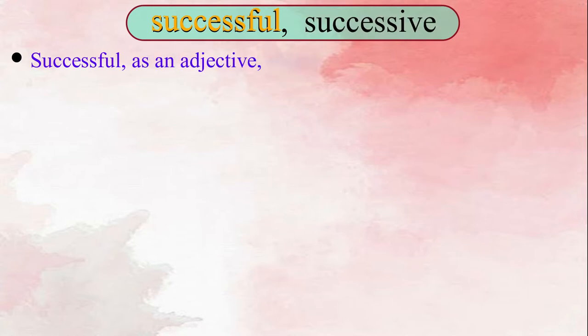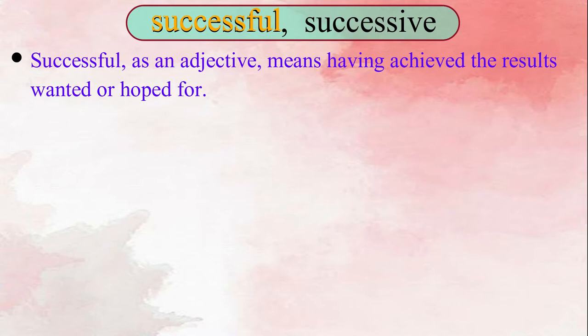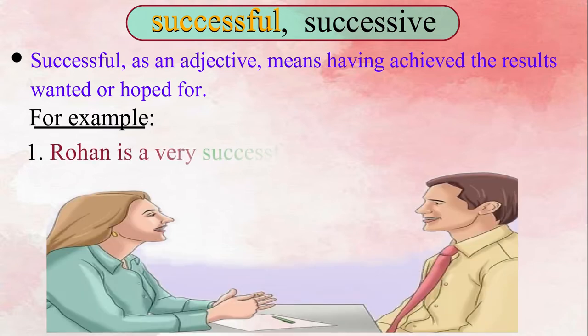Successful and successive. Successful as an adjective means having achieved the results wanted or hoped for. For example, please repeat this example after me. Rohan is a very successful career counselor.